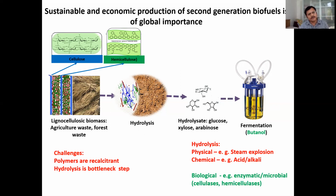Cellulose is made up of glucose polymers, and hemicellulose is made up of different sugars like xylose and arabinose. These sugars we can convert into fermentation byproducts or value-added byproducts by fermentation. But how can we do that? Because the polymers are very tough, we can't directly convert them into biofuel. So that's why we need hydrolysis, that is, a pretreatment method that can break these polymers into simple, fermentable sugars, and those sugars we can utilize for the fermentation.